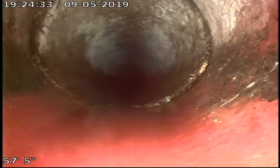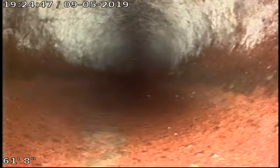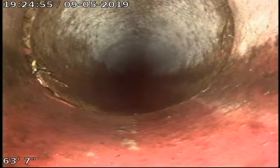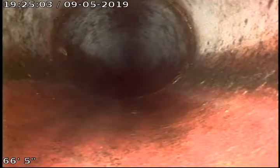And we do have numerous joints with roots in them, and this is an older vitreous clay line. So we are going to just continue to push out with the attempt to reach the city sewer tie-in, and this joint does have roots in it. This joint has roots in it. And this joint has roots in it. And again, as I mentioned, numerous joints with roots in them, and this does appear to be an older vitreous clay line.